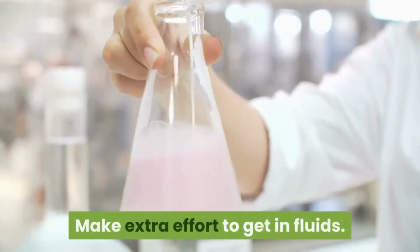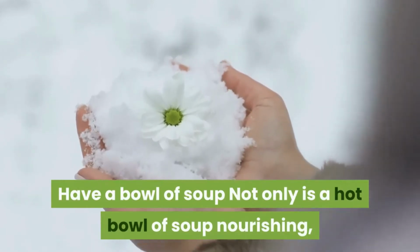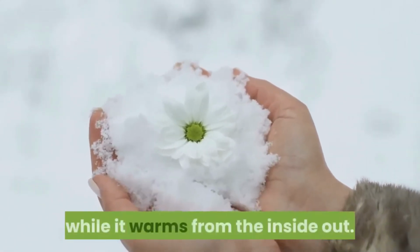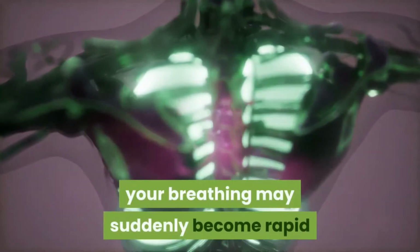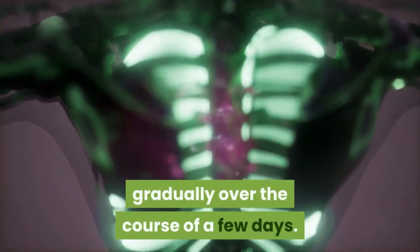Make extra effort to get in fluids. Have a bowl of soup. Not only is a hot bowl of soup nourishing, it can also help to replenish vital liquids while it warms you from the inside out. If you're short of breath with pneumonia, your breathing may suddenly become rapid and shallow, or this could develop gradually over the course of a few days.